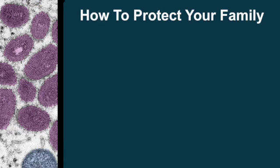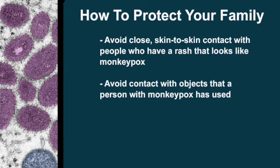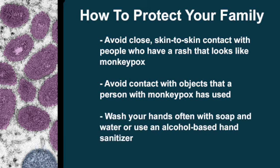In order to protect yourself and your family from contracting monkeypox, you should avoid close personal contact with individuals who may have the disease. You should avoid contact with objects that people with monkeypox have used, including clothing, towels, bedding, and eating utensils. You should wash your hands often with soap and water, or use an alcohol-based hand sanitizer, especially before eating or touching your face.